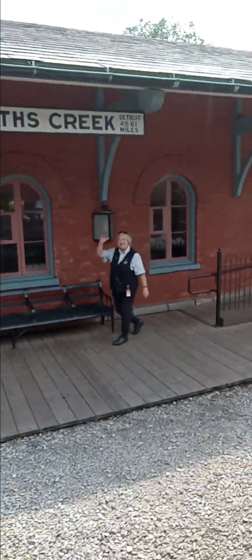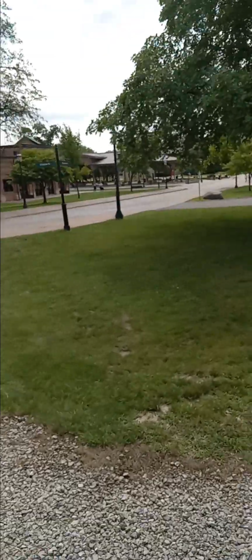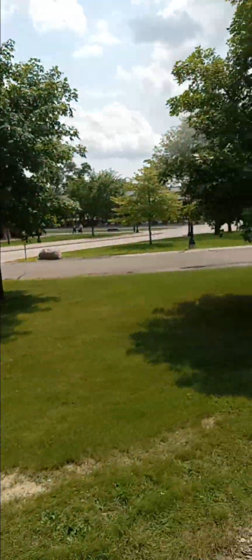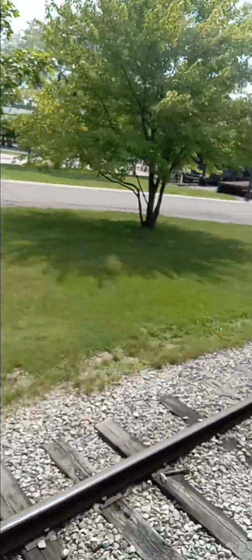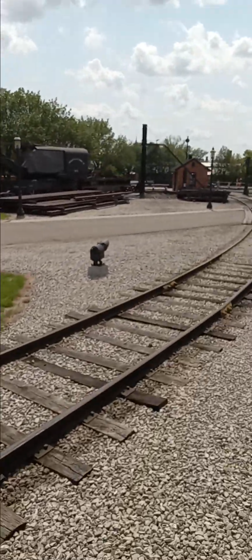And right now we're passing the Smiths Creek Depot built in 1858. And there's our conductor Mike, and our presenter who works in the building here, that's Mary Ann. Now our newest addition to Greenfield Village is that open air market on our left. That's the vegetable building. It was originally built in 1860. It was located in downtown Detroit. It started in Detroit Central Market. They used to sell vegetables, fruits, and flowers out of that location.